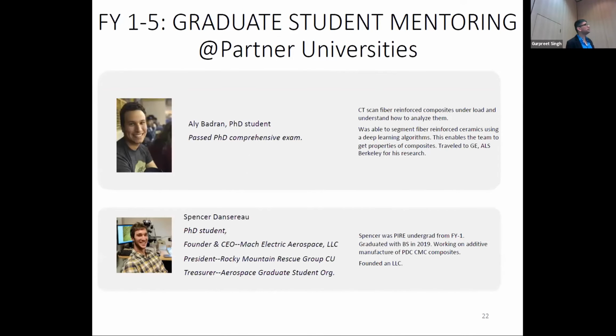And then these are the graduate students from University of Colorado, Ali Badran and Spencer. Ali's research involves quantifying development of damage in CMCs under varying loading conditions, and also quantifying the evolution of microstructure in CMCs by use of X-ray CT and automated image analysis, deep learning algorithms for automated image analysis. And I think you're scheduled to graduate sometime this year.